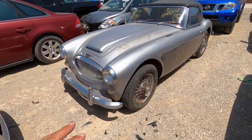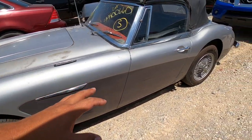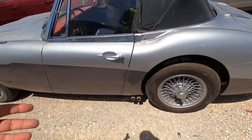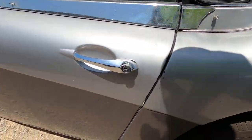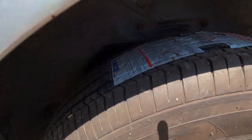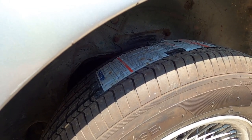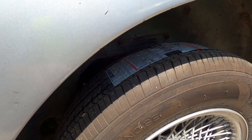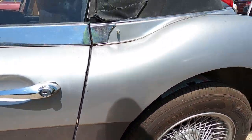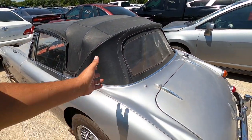All right, look at the Goodyear tires. Look at the spokes. Isn't this a beautiful car right here, guys? It's even got brand new tires, it looks like, on the back. You got side pipes coming out right here, little side pipes. You still have the stickers on the tires, guys. Nanking Tire CX686, 165/80 R15s.